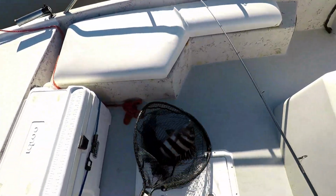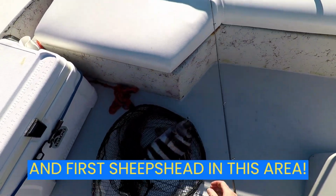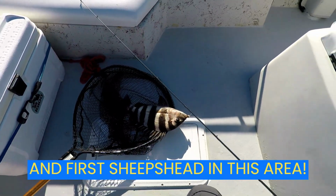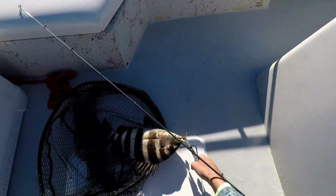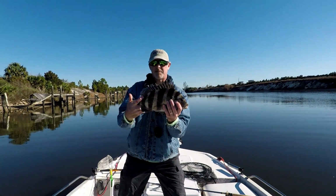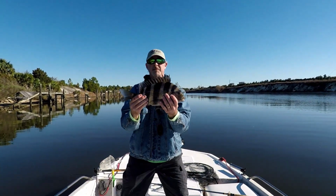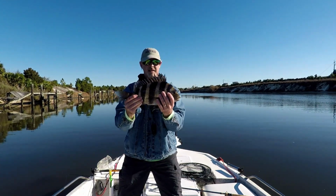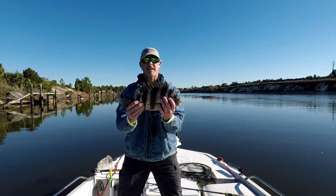All right, look at that. First sheep's head of the day. Let's get him unhooked, check his size. Turned out to be a 15 inch sheep's head. Caught on the Birds of Prey sheep's head jig. So we're gonna get him in the box and try to get another.